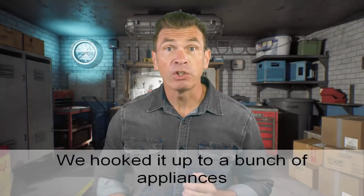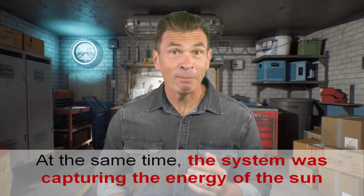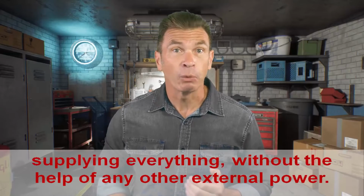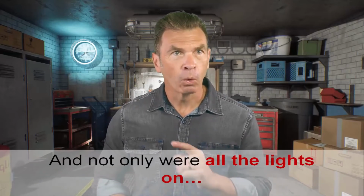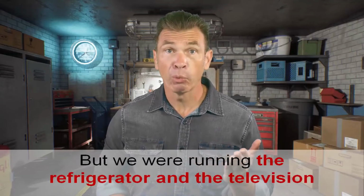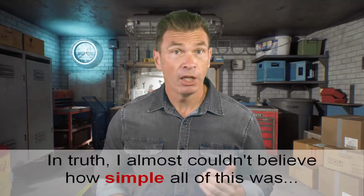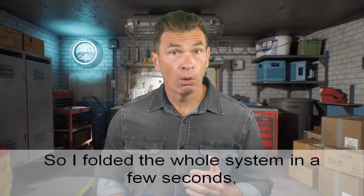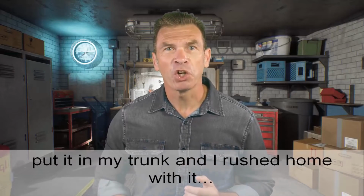We hooked it up to a bunch of appliances, and we had the garage lit up to see if it holds. At the same time, the system was capturing the energy of the sun, supplying everything without the help of any other external power. And not only were all the lights on, but we were running the refrigerator and the television with no problem whatsoever. In truth, I almost couldn't believe how simple all of this was. So I folded the whole system in a few seconds, put it in my trunk, and rushed home with it.